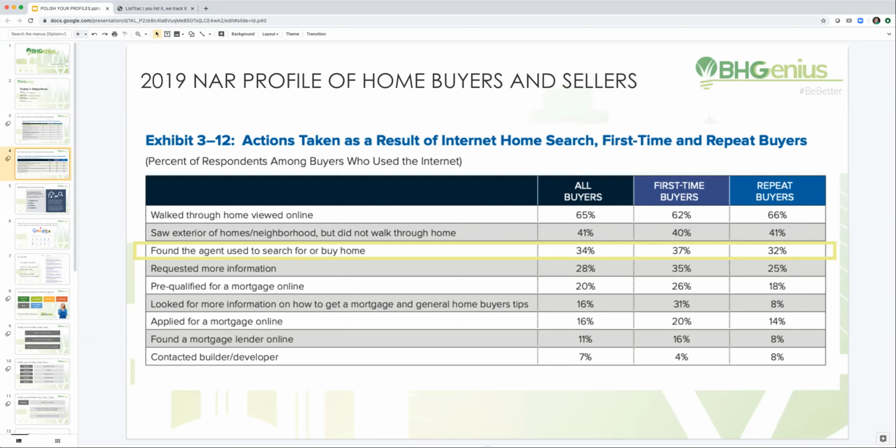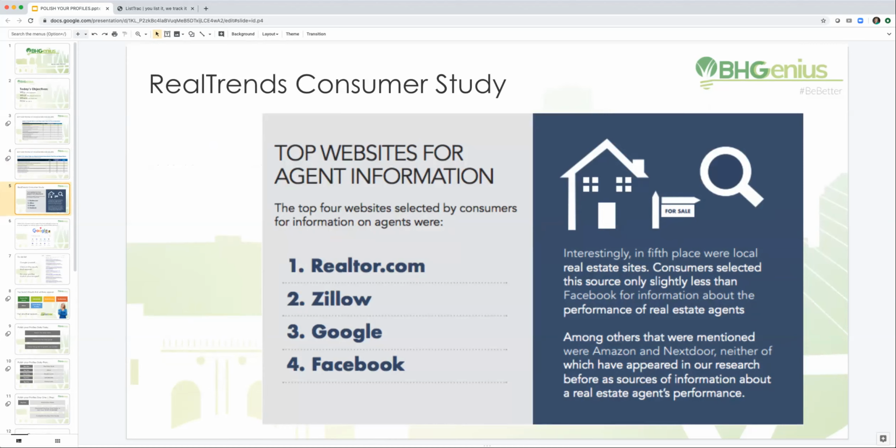So next thing I'm going to show you is where are they going? This was a Real Trends consumer study that came out. I really need to update this because it came out about 1.5 years ago, but I think it's probably still true. And these are the top 4 websites that consumers went to find information on agents. This wasn't their home search. This was actually to do their dirt digging on us. So the number one site was Realtor.com. This was a site that they used the most to research real estate agents. Second was Zillow. Third was Google, and fourth was Facebook.